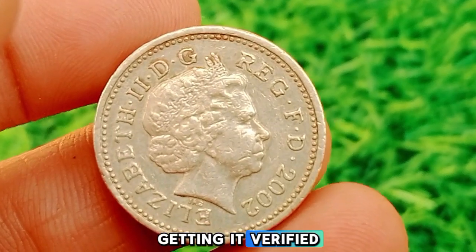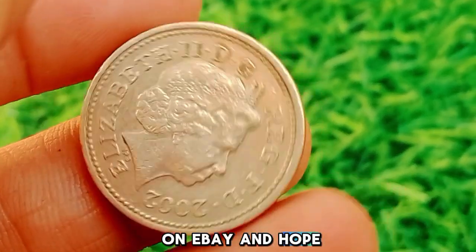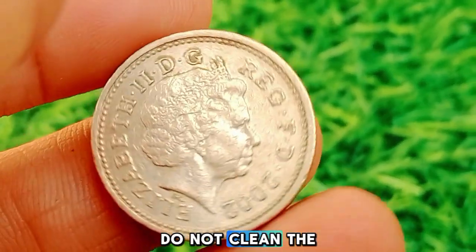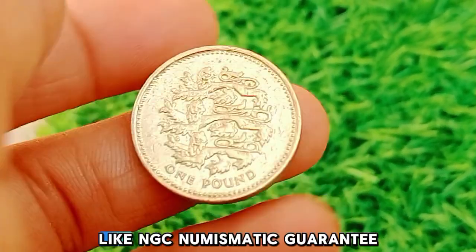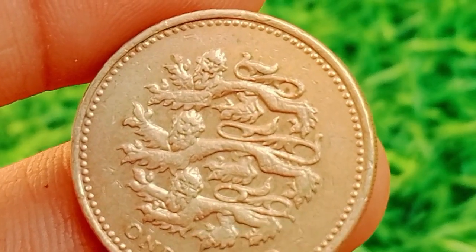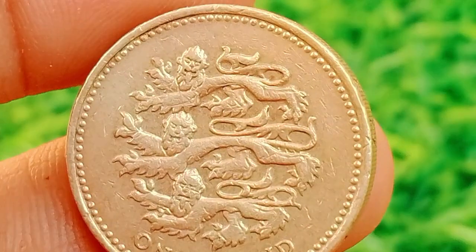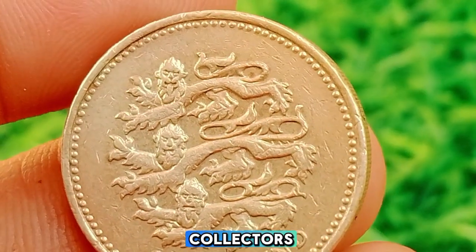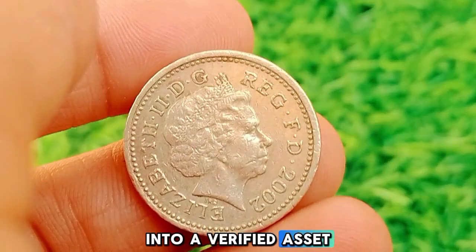Getting it verified. If your coin shows signs of an error, don't just post it on eBay and hope for the best. Here's what to do. Do not clean the coin. Get it graded and authenticated by a professional service like NGC, Numismatic Guarantee Company, or PCGS, Professional Coin Grading Service. A graded coin is far more valuable and trusted by serious collectors. This process can turn your coin from a lucky find into a verified asset.